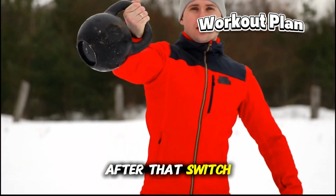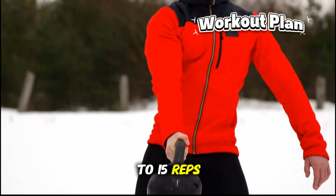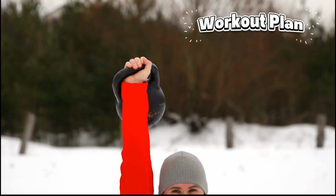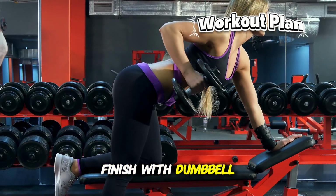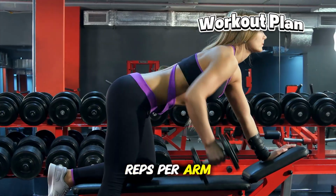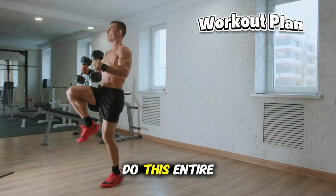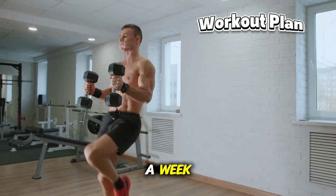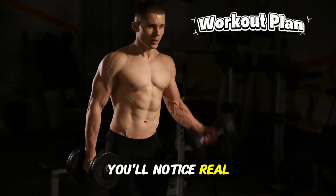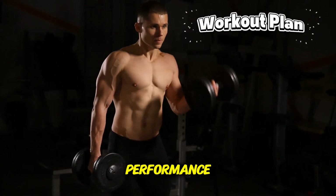After that, switch to dumbbell swings, aiming for 3 sets of 12 to 15 reps, driving the movement from your hips to build explosive power. Finally, finish with dumbbell tripod rows. 3 sets of 10 to 12 reps per arm, squeezing your back muscles with every pull. Do this entire workout 3 times a week with rest days in between. And in just a few weeks, you'll notice real improvements in your strength, energy, and overall performance.